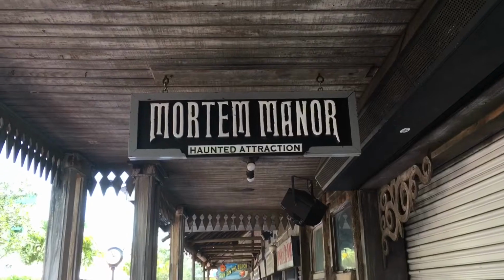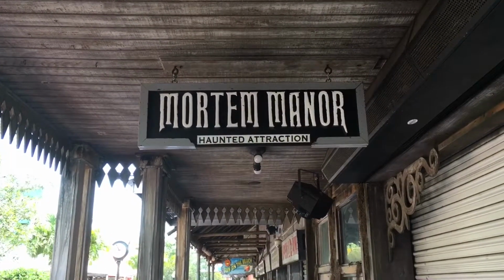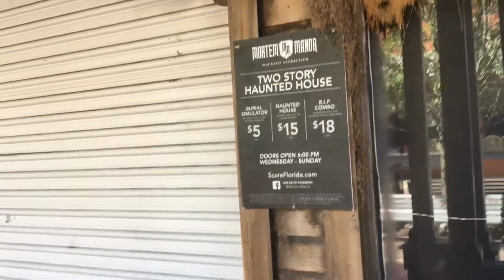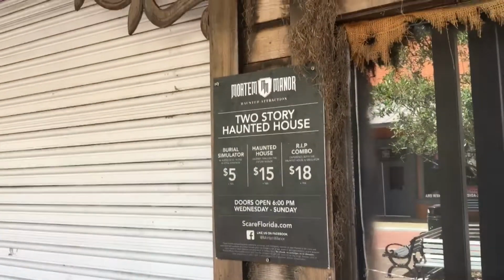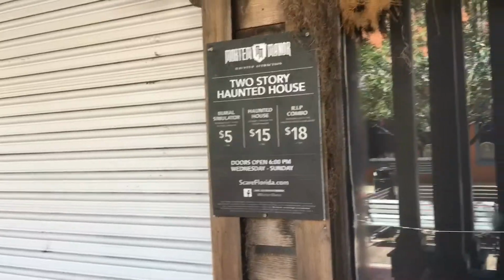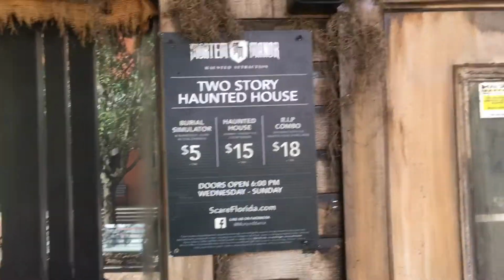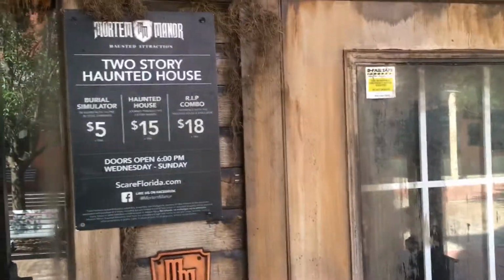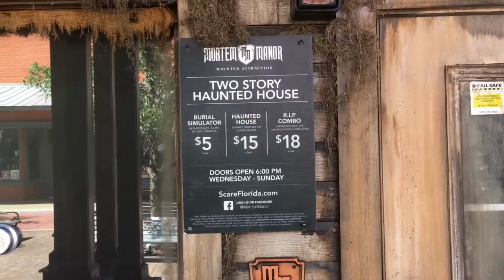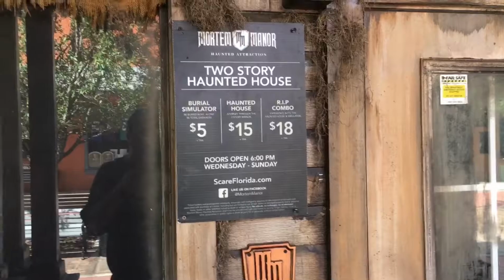So this is something I think I want to come back and do as part of Halloween Spooktacular. That is Mortem Manor, a haunted attraction here at Old Town. They have some kind of burial simulator where you feel like you're buried alive, kind of like the movie Buried with Ryan Reynolds. They also have a 2-story haunted house, and you can do both for 18 bucks. I mean, $15 for a haunted house. That's pretty cool, actually. So definitely something I might have to come back and check out. I don't know with who though, because Shelby and Corey won't do it. But I'll find somebody who will join me to do Mortem Manor, because it sounds pretty cool.